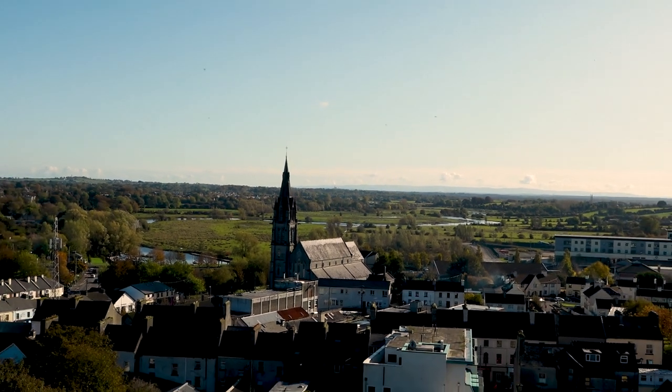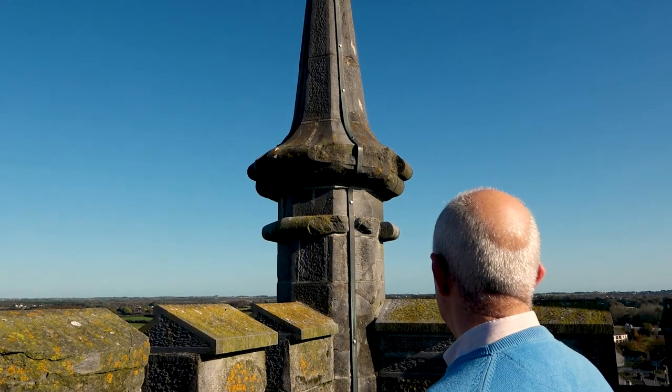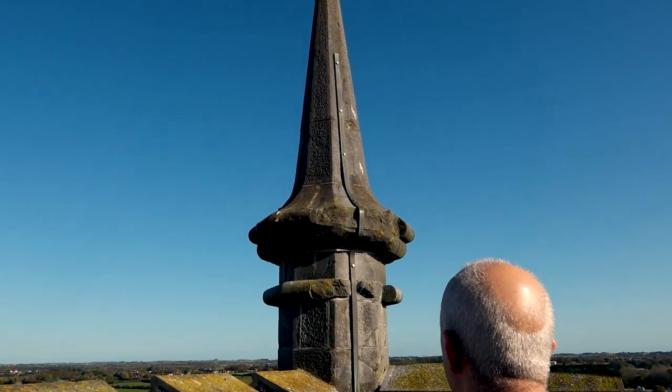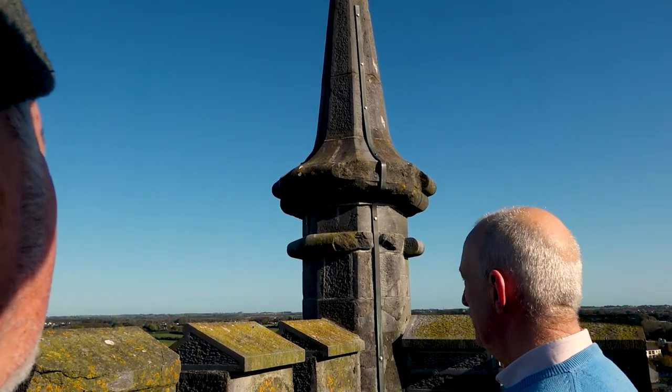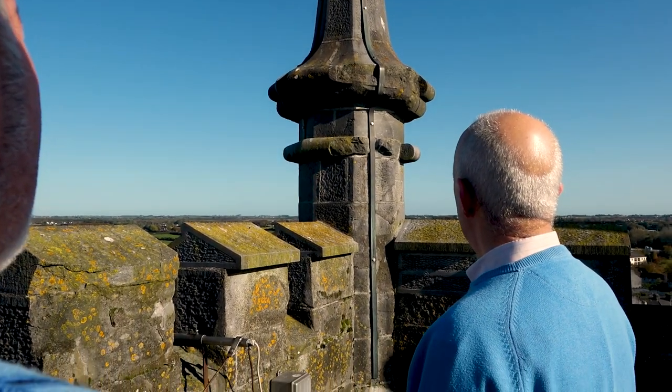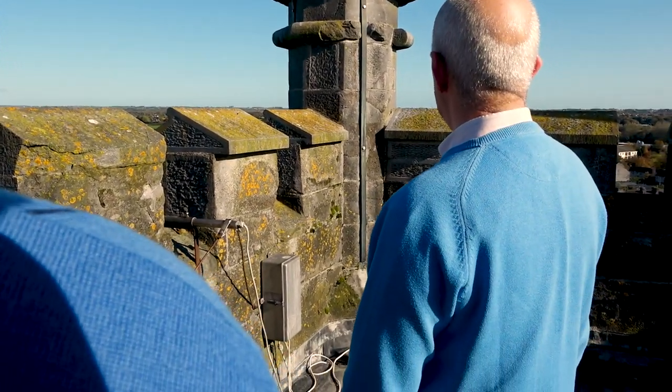And I notice on the other pinnacle there, you have this copper. That's right. That's just a copper band that was put up by Jimmy Cobbin and your good self, Kevin Cuniffe, many moons ago, just to strengthen the pinnacle. To support the pinnacle, in other words.